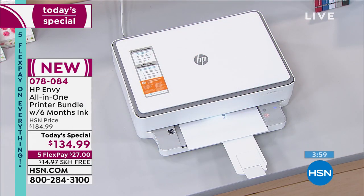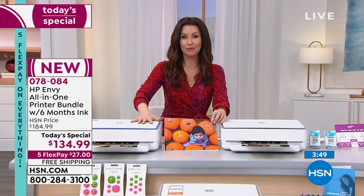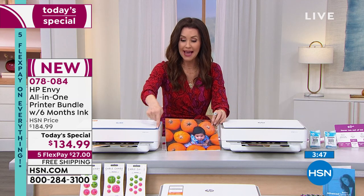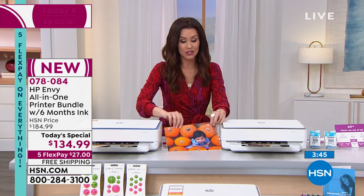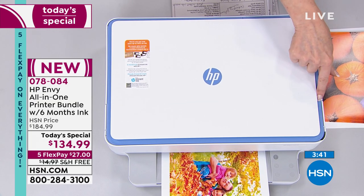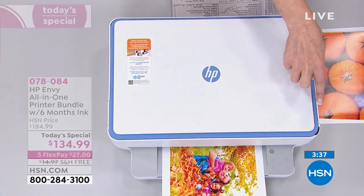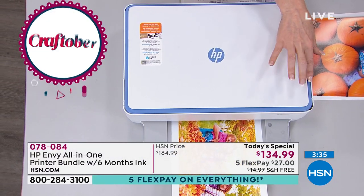And then I'm going to show you a little bit about the HP Smart app and some of the crafting and the cards and those sort of things that you can do with what are called HP printables. And those are only available with this exclusive model, this HP Envy. By the way, that blue, that's exclusive to us here at HSN. It's just about gone. It's well over half of our quantity gone. So we've got about 1,100 remaining in the blue.